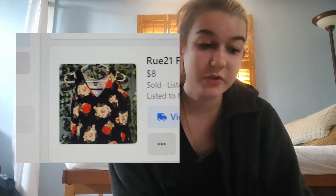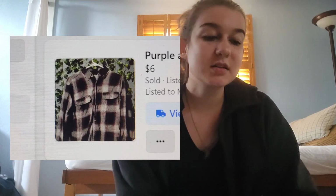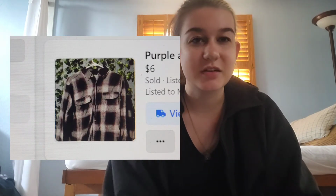Another floral shirt sold for $8. Another Rue 21 floral shirt sold for $4. This one is off the shoulder. Probably wouldn't pick that up now. This purple and gray flannel sold for $6. I think flannels are good pickups, even though this one sold for $6. I've had some sell for more.